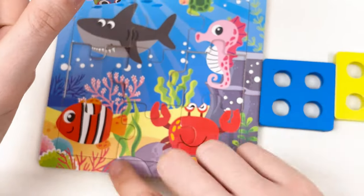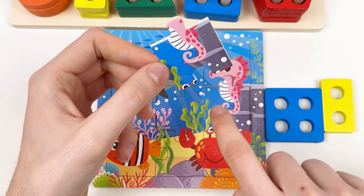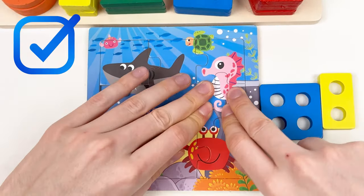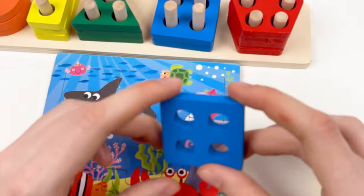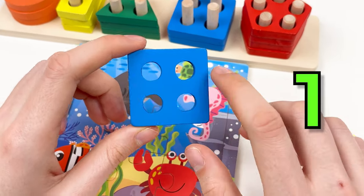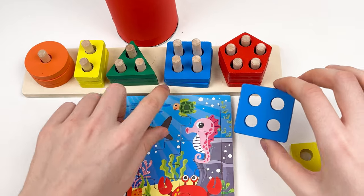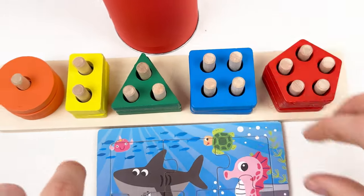So let's look on the board and see where we can place this. And I think the eyes are here and the unicorn body is here. Let's try on this side. Great! Amazing! And let's look at those two shapes. And here we have a blue shape. Let's count. 1, 2, 3, and 4. Great! And let's look at the board. And here we can see the blue shape, so we can place it here. Like this. Great, well done.